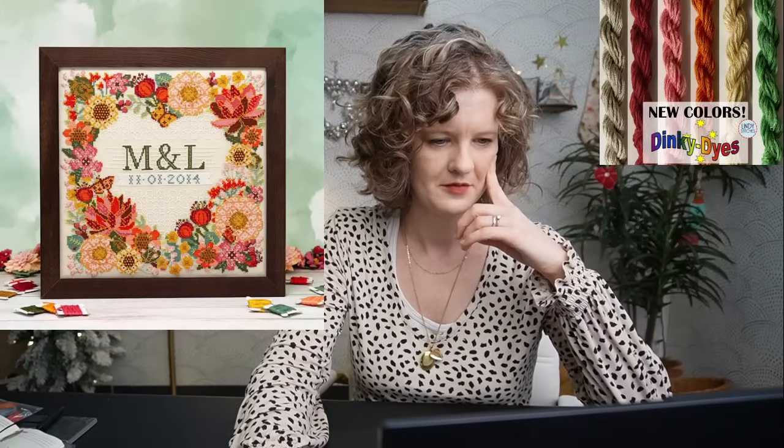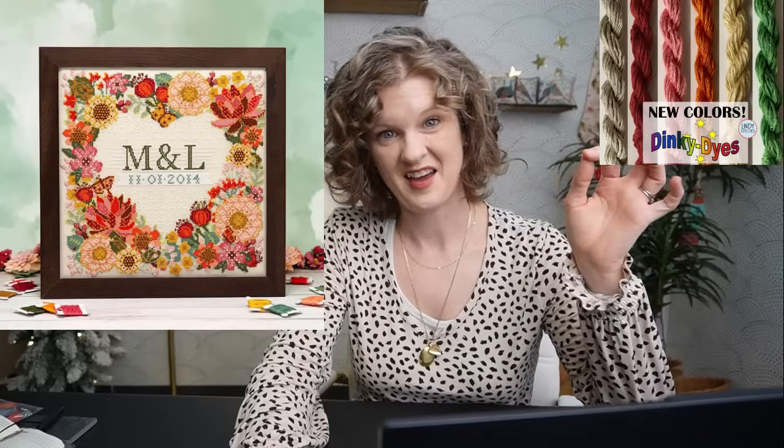Look at the colors. I mean, wait a minute. That Dinky Dyes palette. Yeah. That would work. Love the oranges and the greens in this one, and of course it's fully customizable. You get a full alphabet and number set to customize this to yourself for a wedding anniversary or a gift.